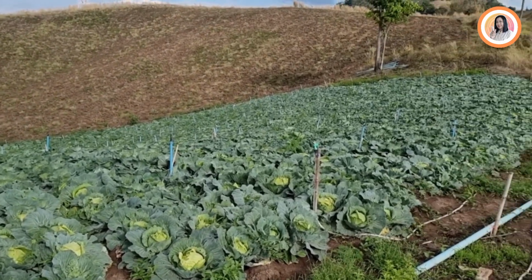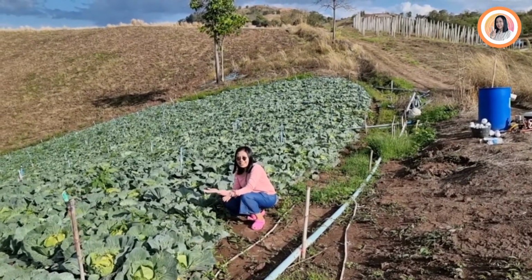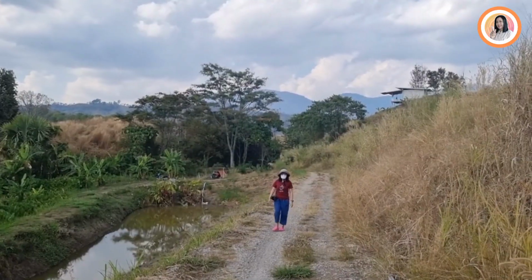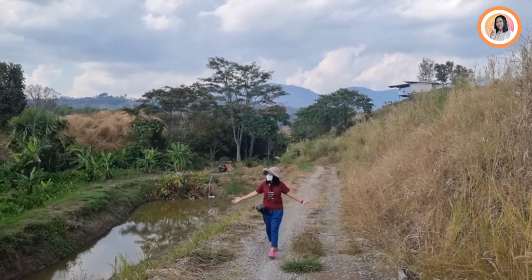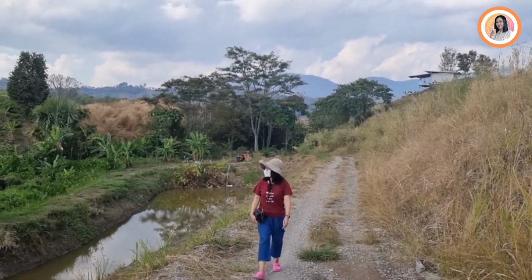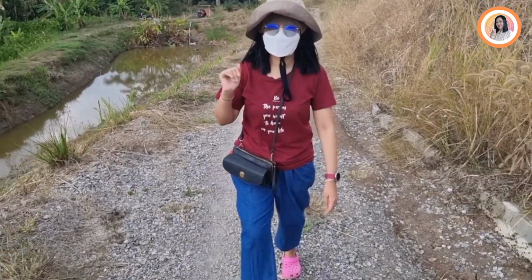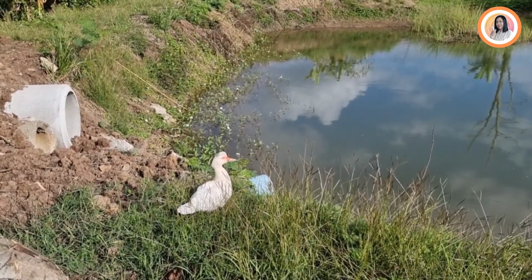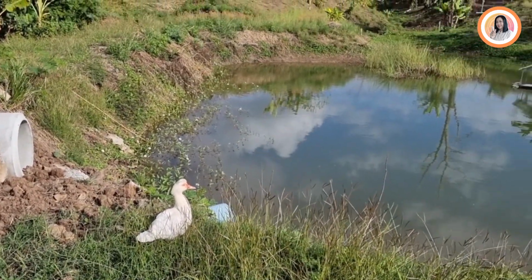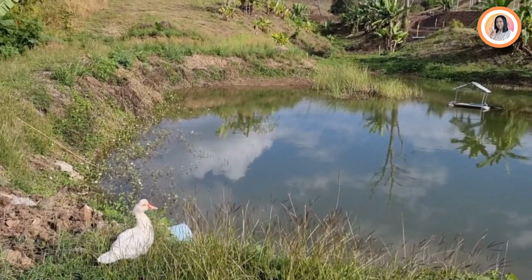Just so you know, Khaokho is around a 5.5 hour drive from Bangkok. My farm is on the mountain, which is around 650 meters above sea level, so the temperature here is cooler than in Bangkok. As the weather is quite humid, you can see beautiful fog when it rains, especially in rainy season.